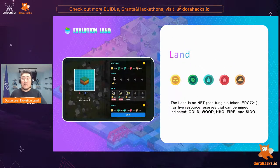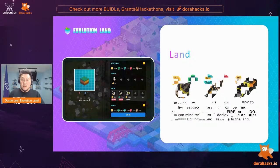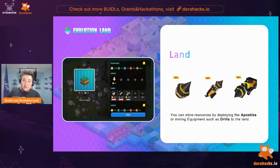I also want to talk about land. Land in the game is an NFT, a non-fungible token. It's ERC 721, also 1150 or 1155. Each resource is a fungible token. Gold, wood, water, fire, and earth are resources in our game. We also have drills. These props can be other assets from other NFT projects, so they can be integrated as well.